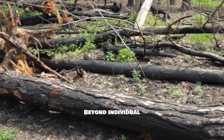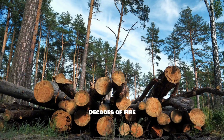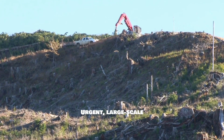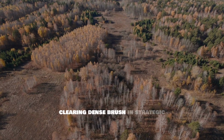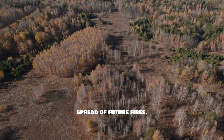Beyond individual properties, the sheer amount of flammable material in our forests and wildlands is a critical problem. Decades of fire suppression have led to overgrown forests with excessive dead trees and dense underbrush, creating a massive fuel load ready to explode. Urgent, large-scale fuel reduction projects are essential. This involves mechanical thinning, removing dead trees, and clearing dense brush in strategic areas. This work must be accelerated to reduce the intensity and spread of future fires.